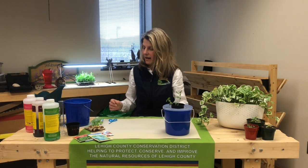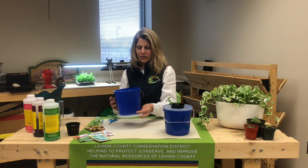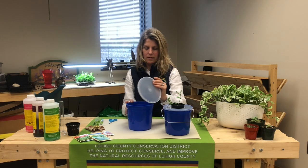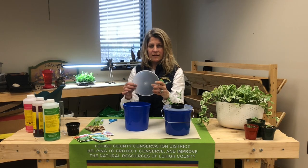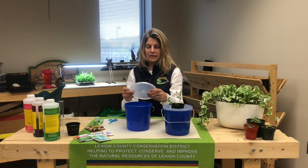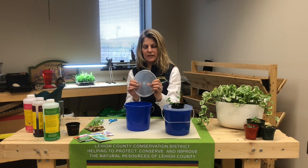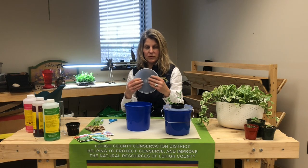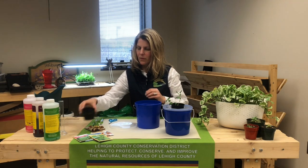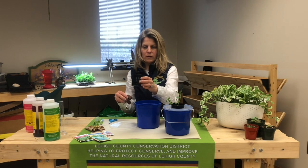So let's go into how to do this and what we need to begin with. So you'll need a bucket. This is a 2.5 quart bucket. And you also have to have a lid. And you might be using a bucket of a different size. And if that's the case, just be sure that you have a lid that is flexible, because we're going to be cutting a hole into this lid.